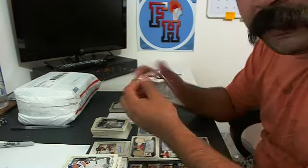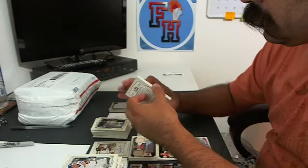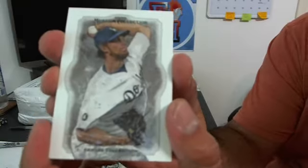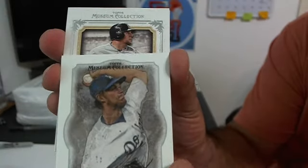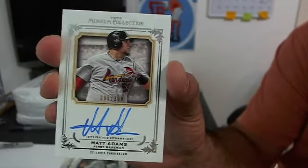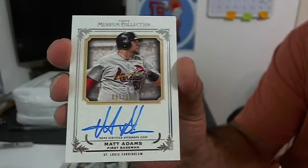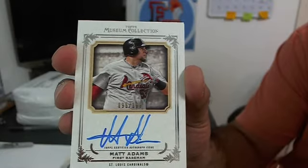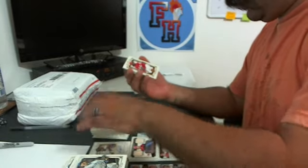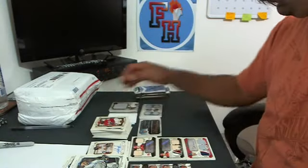All right, last 4 packs of this break. Clayton Kershaw, canvas. Nice! Matt Adams, St. Louis Cardinals, 95 of 399. Matt Adams kind of beasting this year. E. James with the Matt Adams and a Johnny Cueto. 424. Johnny Cueto.